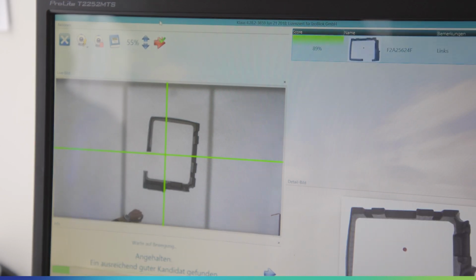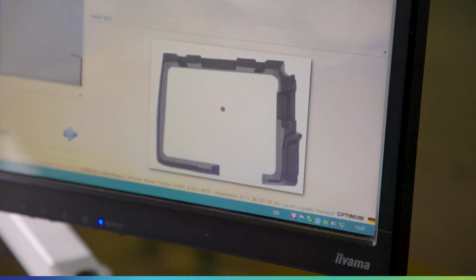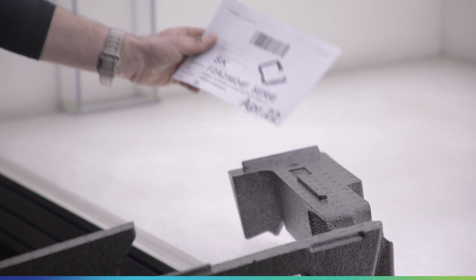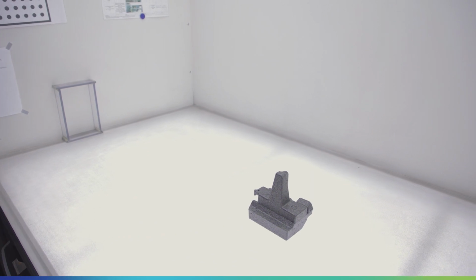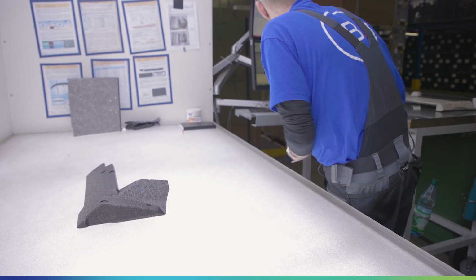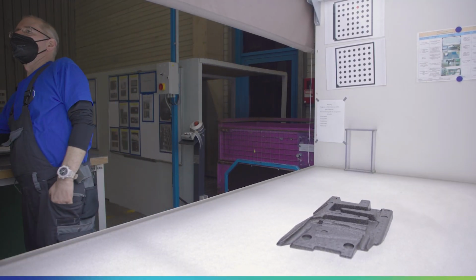The big challenge was being able to process such a variety of components in just one system. Our products range from components that are just a few centimeters big all the way through to shock absorbers that are nearly 2 meters long. The error rate has dropped to 0 as long as we follow our process. This way we no longer have incorrect deliveries.